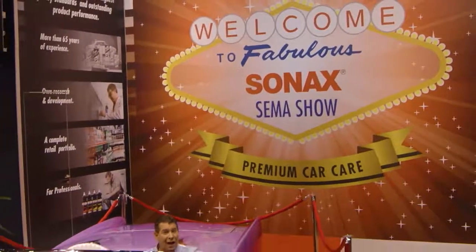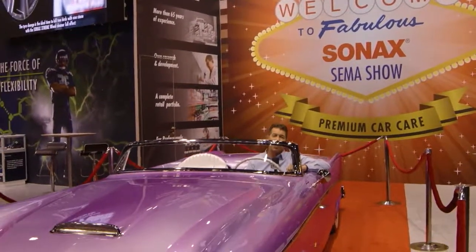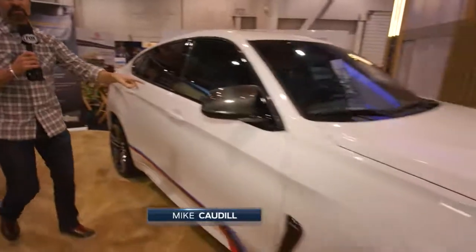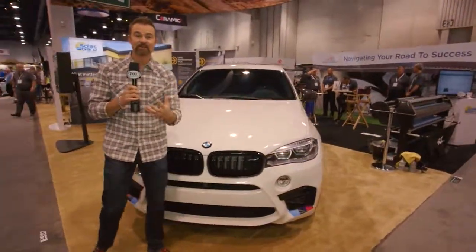And welcome back. Well, not everyone can afford a 7-figure car like this 1958 Packard Concept, which, by the way, has a $100,000 paint job. But we do have ideas how you can customize your car on a budget with Mike. Thanks, Tor. Yeah, you might not be able to afford this home or this BMW X6 that starts out about $140,000. But what's great about SEMA, it's all about customizing on a fixed budget.